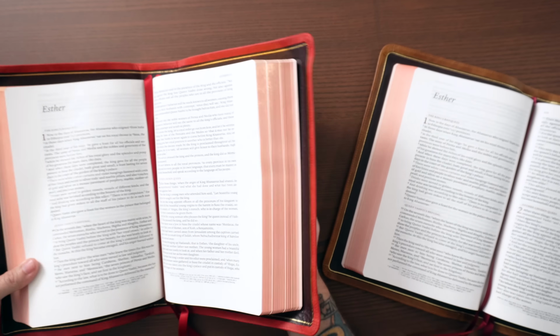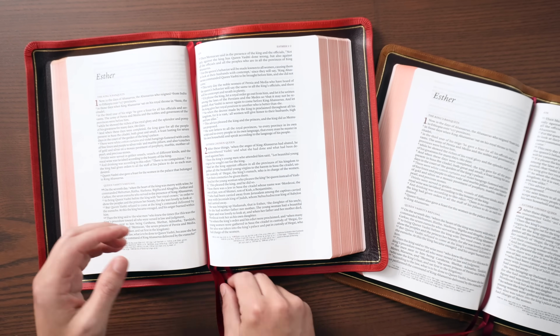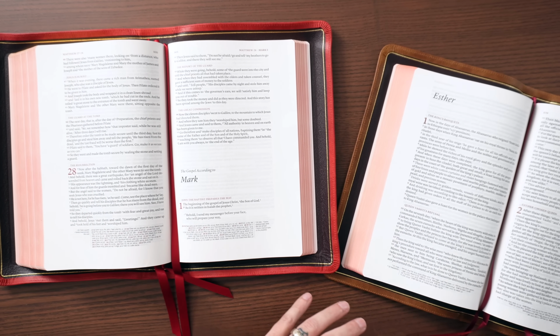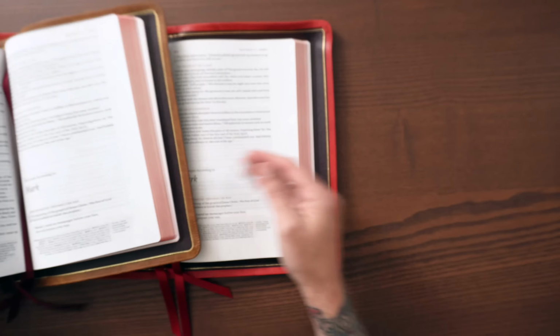I think it turned out really, really great. And of course, it's got the ESV 2025 text, so it's the latest and greatest. I put another ribbon in here in the Gospel of Mark. So you see the Gospel of Mark starts on page 1431. In this Bible, the Gospel of Mark starts on page 1431.